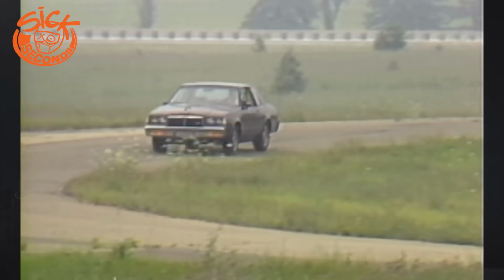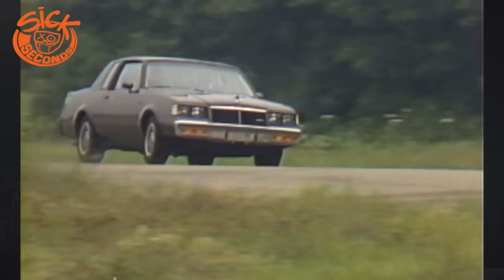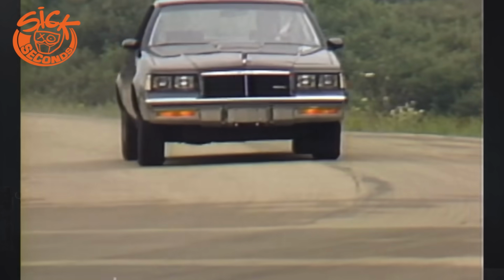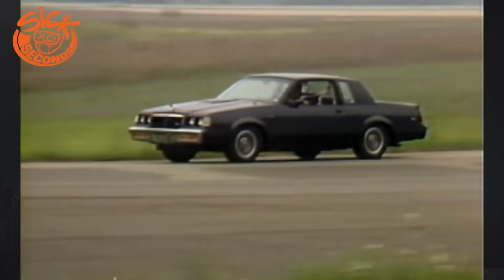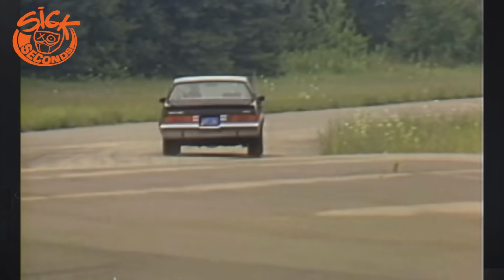There's a lot of understeer, and the back end will come around if you apply too much power. But the T-Type's handling is a big improvement over other Regals, and the resulting ride is still smooth enough to confirm the T-Type's performance with luxury image.